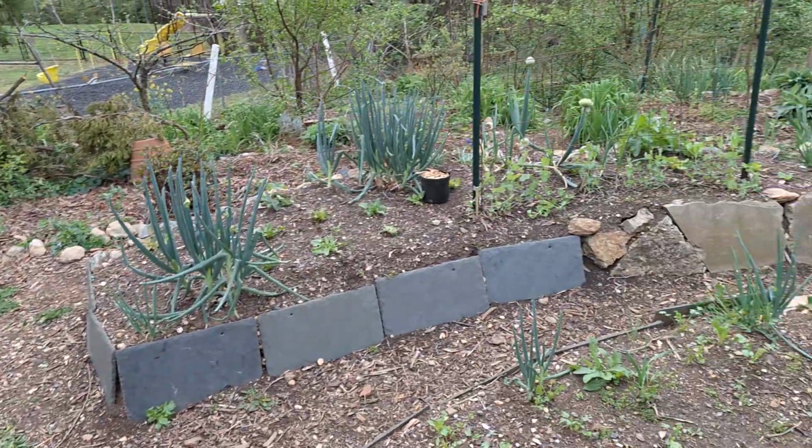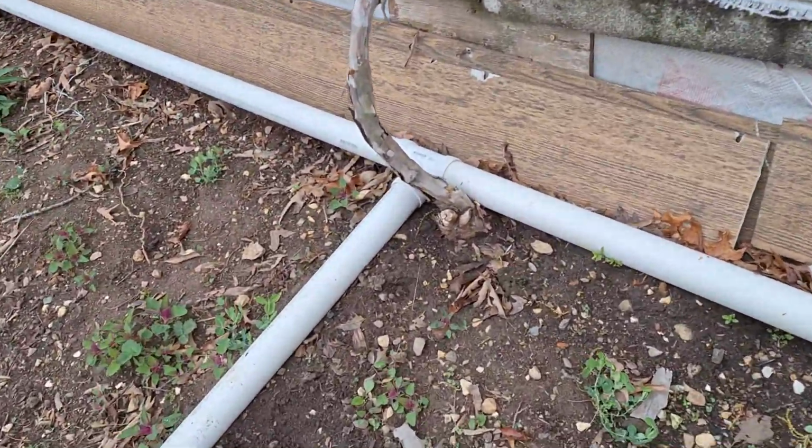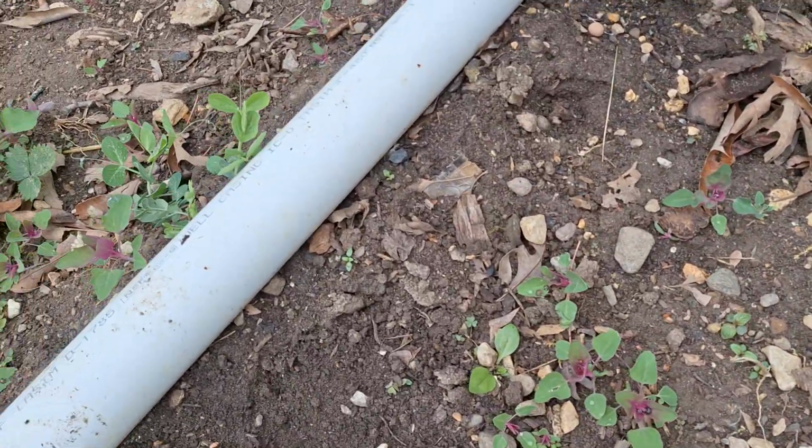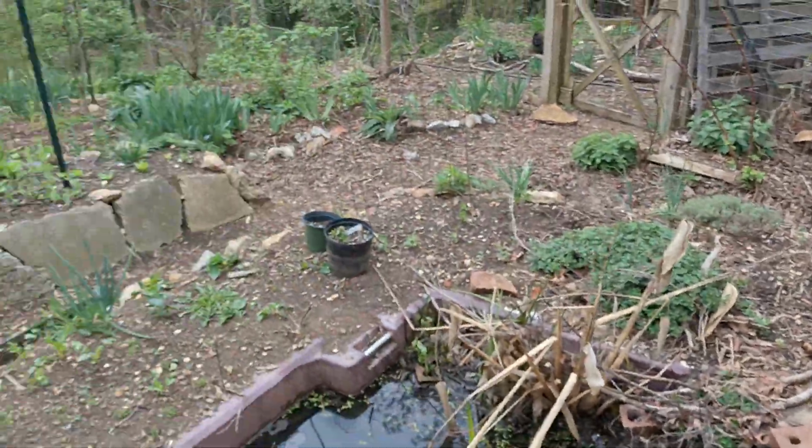So even here, I just noticed some lamb's quarter over here. Even here, the weeds that show up are the ones we eat. Lamb's quarter, I can transplant those around, give them to people.